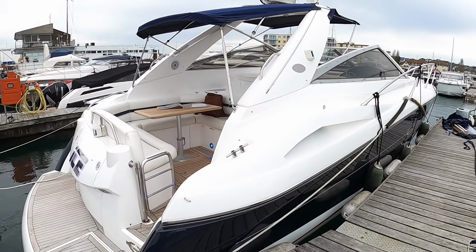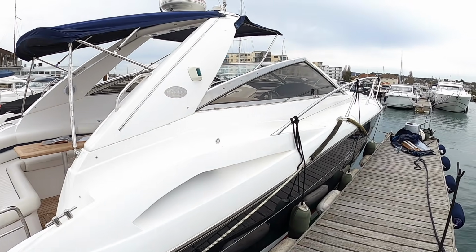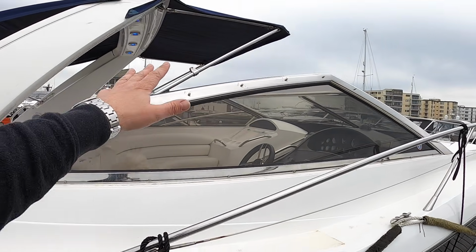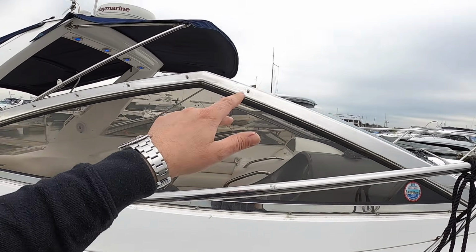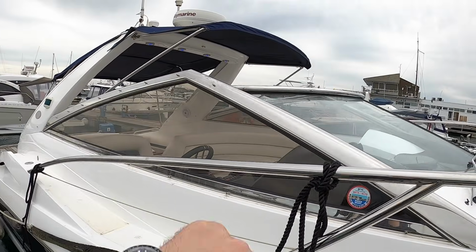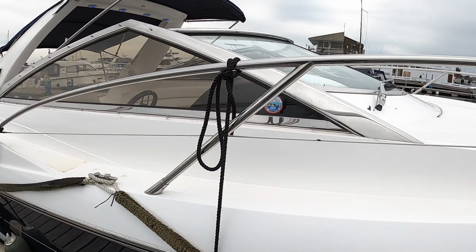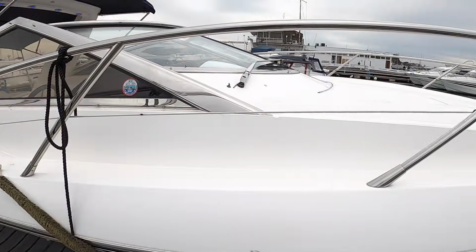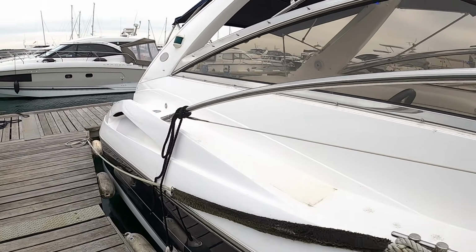But right from the outside, look at these lovely sharp lines on it. For a 2006 boat, it looks fantastic. I love this windscreen, all stainless steel, and the way that the actual header rail there is sort of inset slightly. I think that's really smart and really sharp. The whole boat actually just looks great. Anyway, let's go on board and I'll give you the full tour.